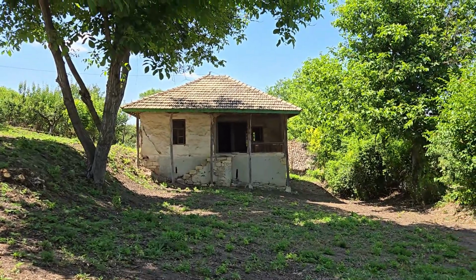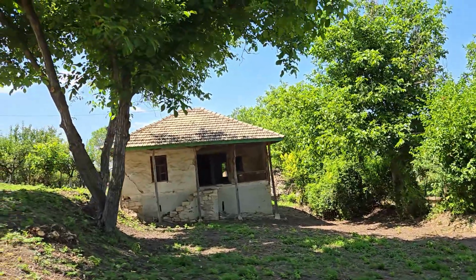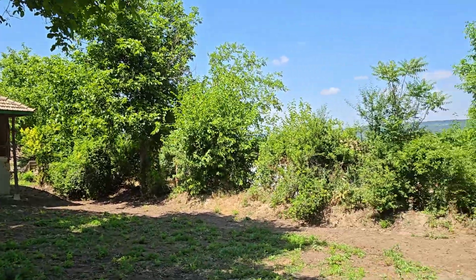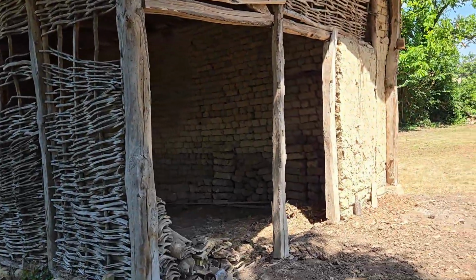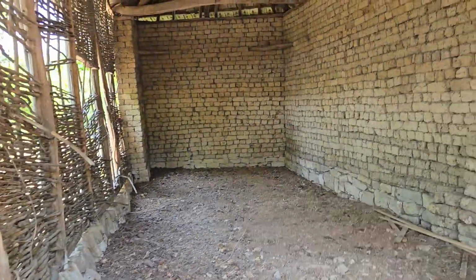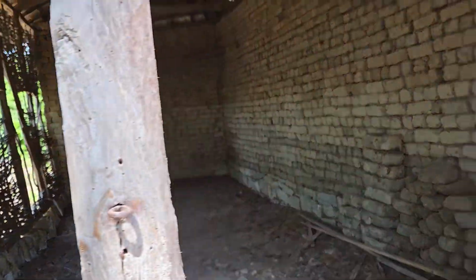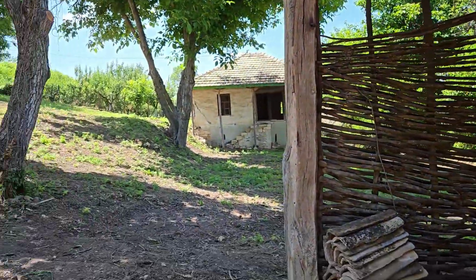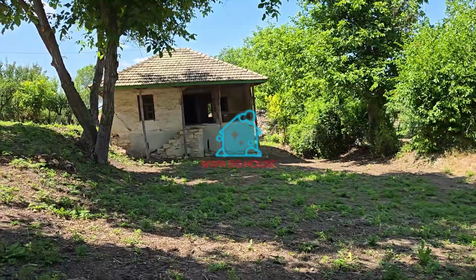Hello, I am in Sadina and continuing to show you these two houses with a barn with nearly 5,000 square meters of land, sitting on a hill at the edge of the village. Sadina is a very nice and friendly village, only 20 minutes drive or 18 kilometers away from Popovo. It is 55 kilometers to Ruse town, on the border with Romania.